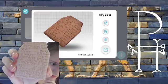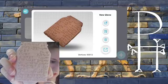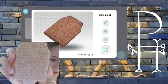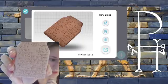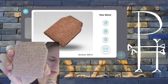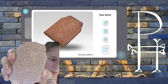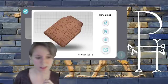If you have just one single light source, I mean, this is very, very clearly drawn. It's beautiful. They're not all this beautiful. So if you only have one light source, as you would for a 2D copy, it's actually really, really difficult sometimes to see what the different shapes of the tablet, of the cuneiform are.